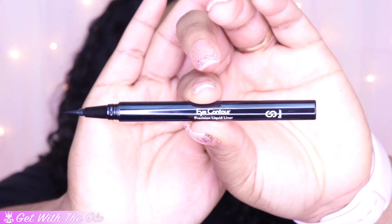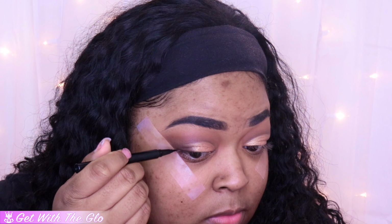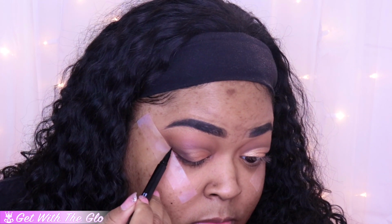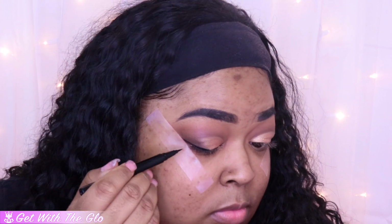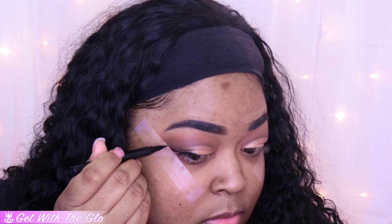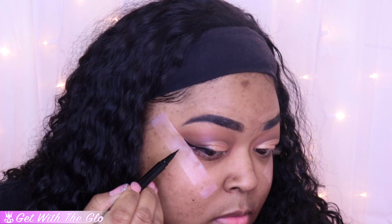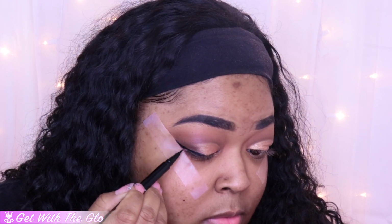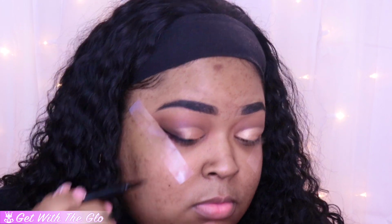So now I'm picking up their Eye Contour Precision Liquid Liner in the color black. And I really like the formula of this eyeliner. I'm someone who suffers from really watery eyes, and it didn't move the whole time I was wearing it. It stayed in place. It didn't run or anything.